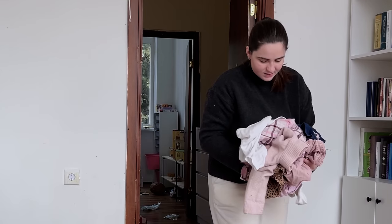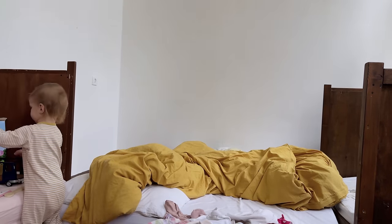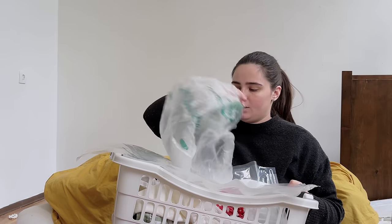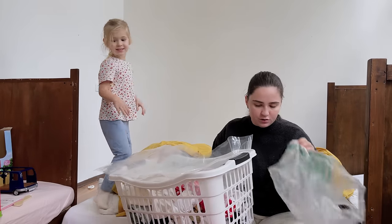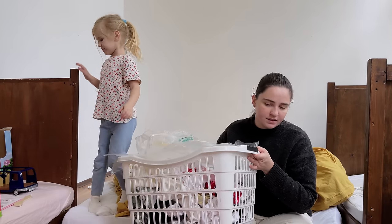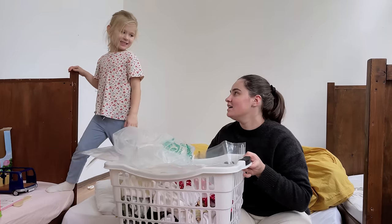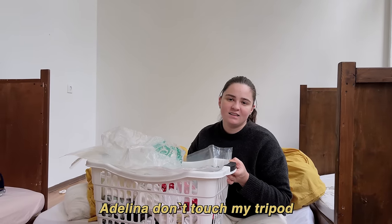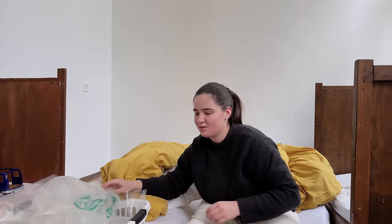The laundry pile is getting bigger and bigger. So maybe some of the t-shirts are here, and I also have a bag and a couple of vacuum bags that I plan to use for storing these clothes. I actually went to this room to hide from children, but it didn't work. Adelina, don't touch my tripod. You can find me anywhere.